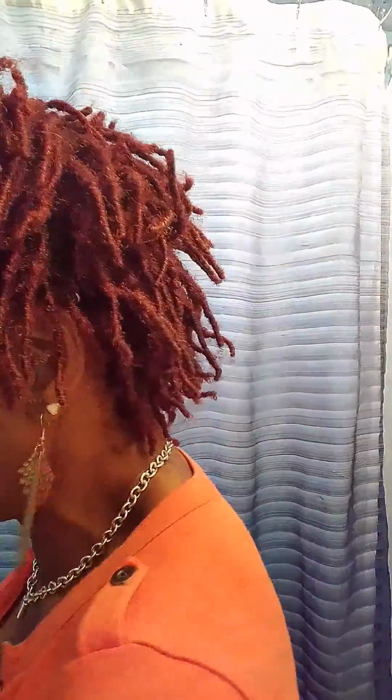So this is the front. Let's see if I can show you the back. This is my shrinkage. Okay, see that one right there? That's what happens. Sometimes you wake up and you'll have one that goes ploop.